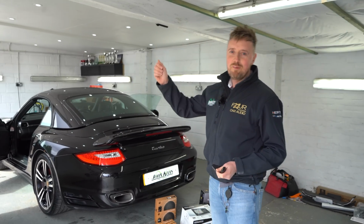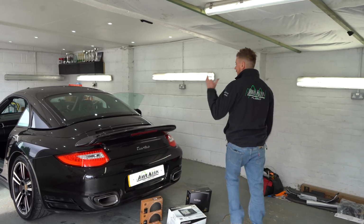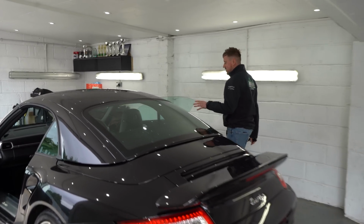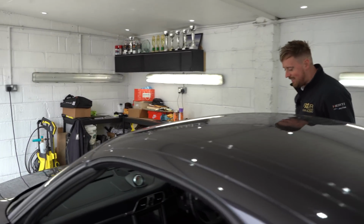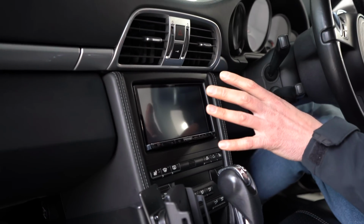My cameraman Max is back from annual leave, so I'm not having to hold the camera for the finishing part of this video on this Porsche. So I left it a second ago where Simon was mounting the screen in the dash, well, in the fascia. He's now mounted it in the dash. So we've got the Kenwood fully installed. We'll power that on shortly.